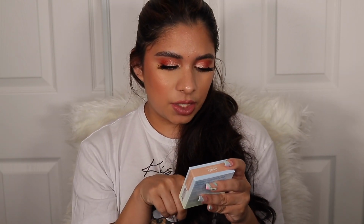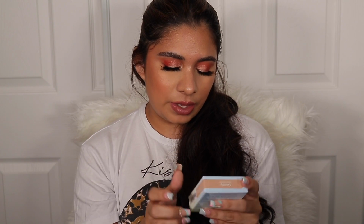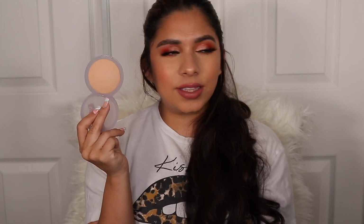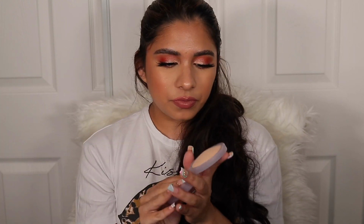The next thing I got, which was also pretty popular, a lot of people were getting it, was the Kosas Cloud Set Baked Setting and Smoothing Powder. I did get mine in the shade Comfy, which is a sheer medium. I figured that'd be the best shade right now. The shade I originally wanted was sold out, but I figured since the summer is coming, I'm gonna get tan, I'm gonna get a little darker, so I figured sheer medium wouldn't be that bad. I really love the packaging. It's simple but sleek. I really feel like this will be perfect for my skin tone, and I think I did pretty good with matching it.